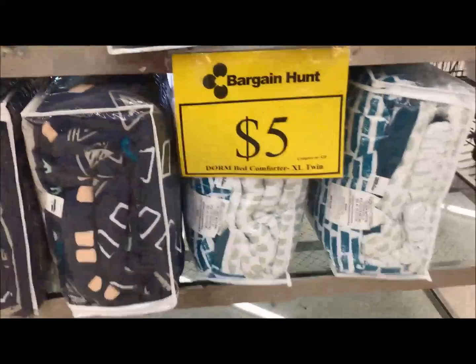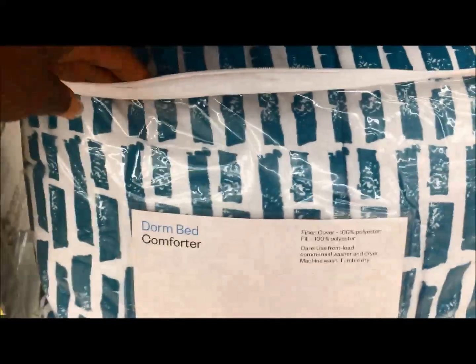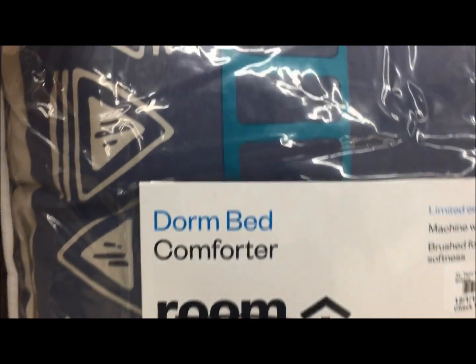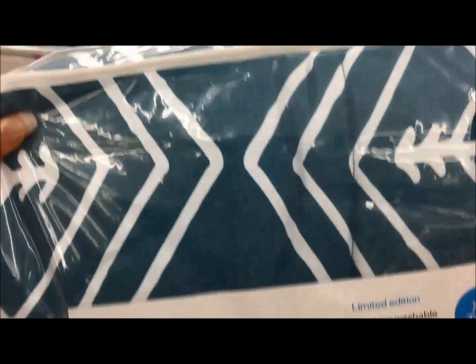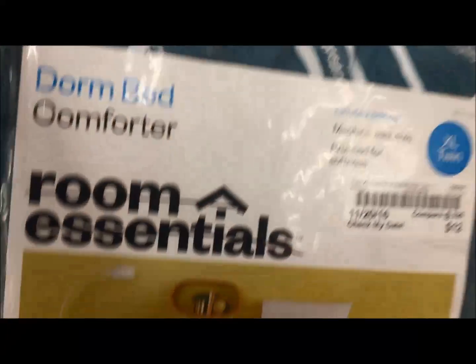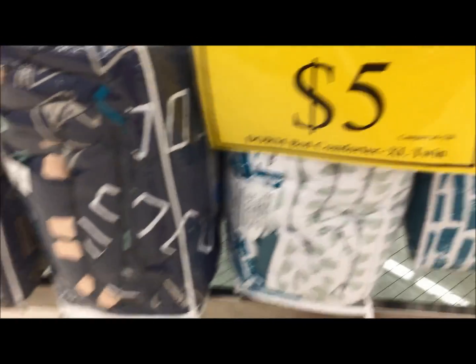And then guess what, girl? They had the comforter sheets to match, the comforters to match, and they were only $5. So look at how cute this is. So just think, $5 for a comforter and then $2 for the sheet set, and it comes fully loaded. $7, girl, why can't you send this to your niece, your nephew, or even, hey, if you have a twin bed in your house, go ahead and change up the colors for spring.